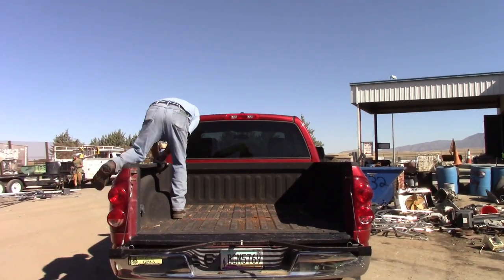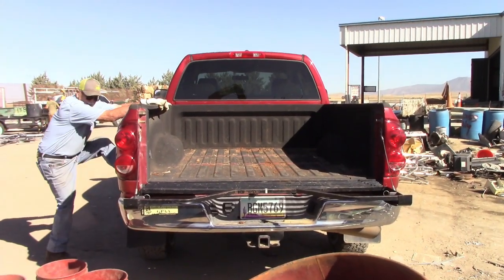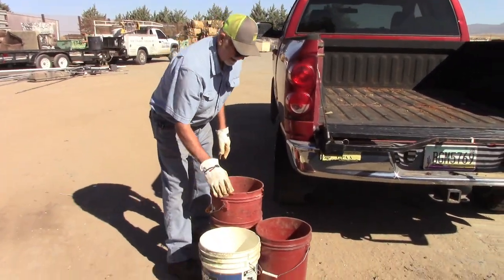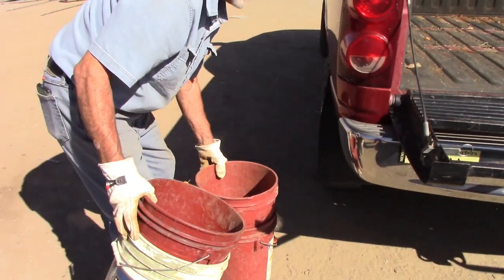Oh, wait a minute. Where's the broom? We got to sweep out them rusty things in the bottom. Oh, no. We'll put more in there later. So, boy, look at that. We've got, what, 5-6 buckets here now? If Chuck can refill with all that wire he's going to strip.